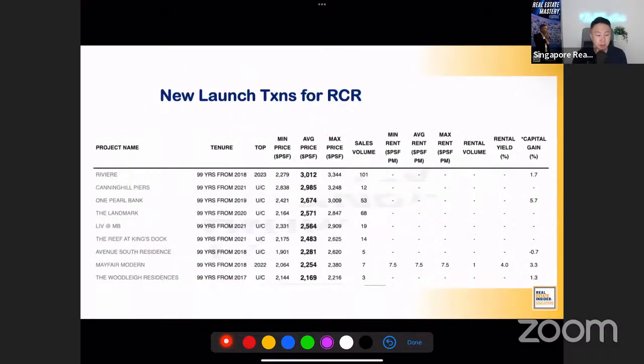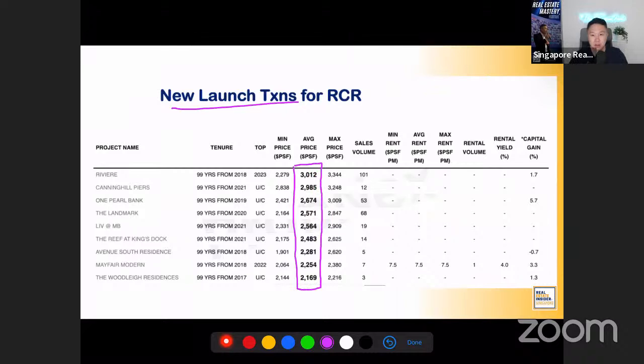City fringe property, you can see these are all the new properties, the new launch properties. And you can see their average transacted prices. We are talking about 2,001 for Woodley Residences, 2,005 plus, 2,002 plus for Avenue. It goes all the way to even 3,000 for Riviera. All these are still considered RCR.